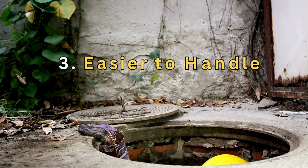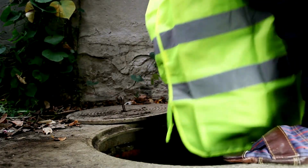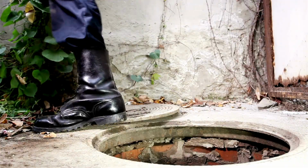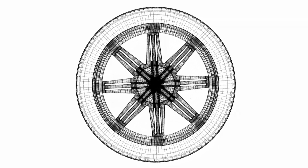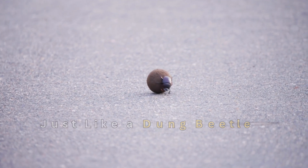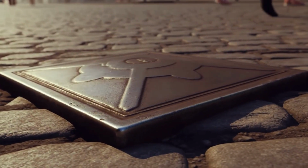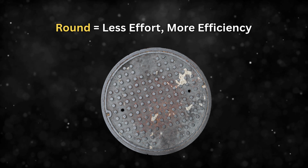Thirdly, easier to handle. Yes, one worker can roll it. Manhole covers are heavy, like really heavy. But here's the clever part. A round cover can be rolled. That means a single worker can tilt it and move it like a wheel instead of lifting the full weight every time. Try doing that with a square cover, and you'll quickly understand why engineers prefer not to ruin people's backs. So in real life, round equals less effort, more efficiency.